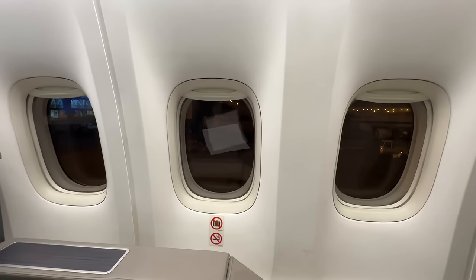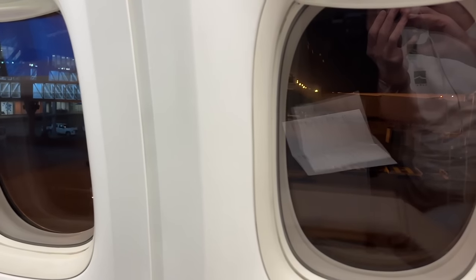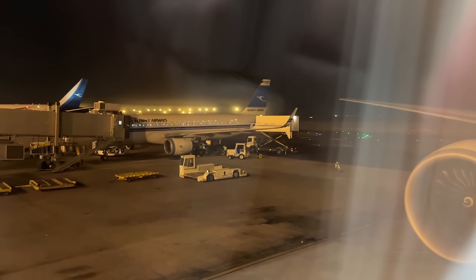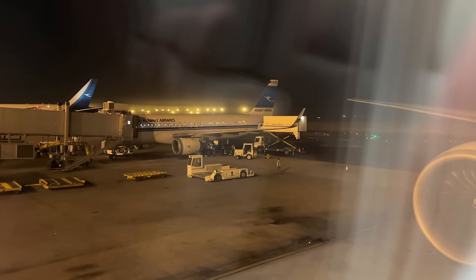You may notice that there's a couple of big things missing from the amenities. First things first, there's no champagne. Kuwait Airways is actually a dry airline. You'll notice that neither in the lounge nor on the flight there is any alcoholic beverages, one of the few airlines to still observe this to this day.